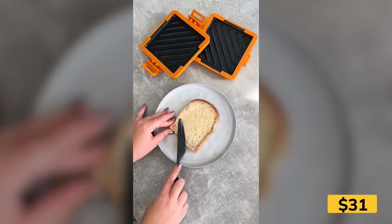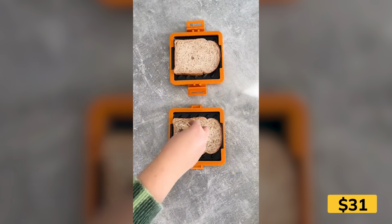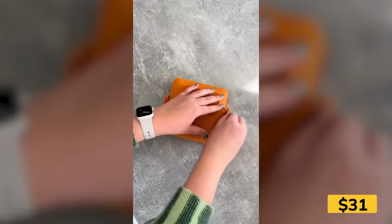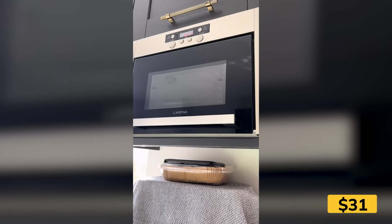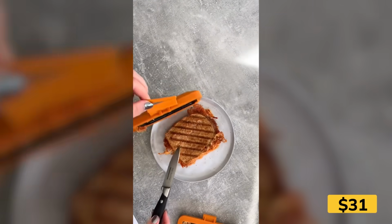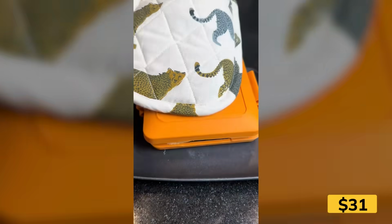Want crispy grilled cheese without the weight or mess? This microwave sandwich maker turns your microwave into a mini grill, heating both sides at once for golden, crunchy results. It's perfect for paninis, quesadillas, or reheating leftovers with a fresh grilled touch. Non-stick and dishwasher safe. Cleanup's a breeze. If you need quick, tasty meals with zero fuss, this is your new kitchen sidekick.